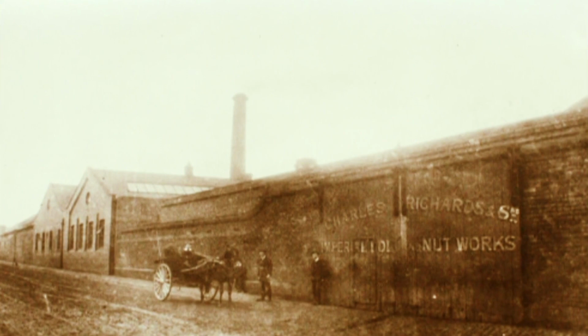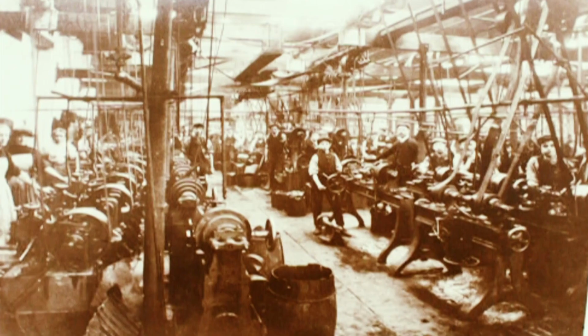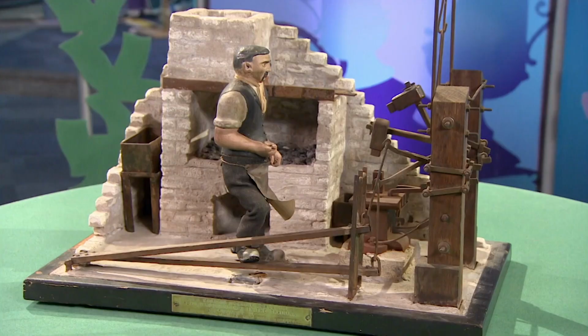Now, this company was first founded when? In 1870, by my great-grandfather. What did you produce? We produced bolts and nuts of all types and descriptions, but the real speciality was railway track fastenings, for holding a track together and holding it down onto the sleepers. So it was a successful business? It was, for many years. At the time of the producing of this, you were the managing director. That's right, yes. In fact, a little bird tells me you were the one that commissioned the model.